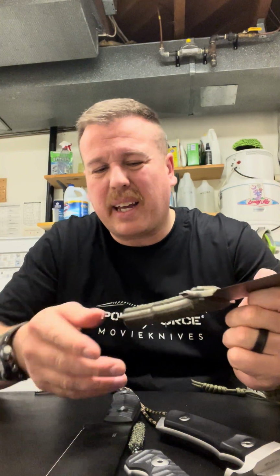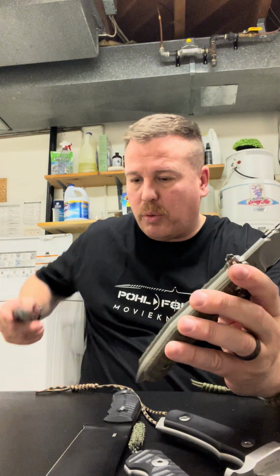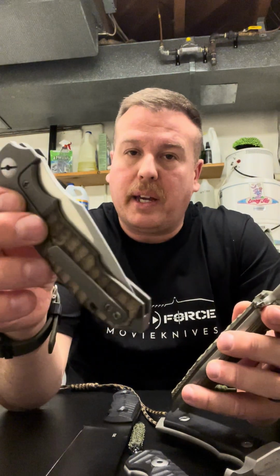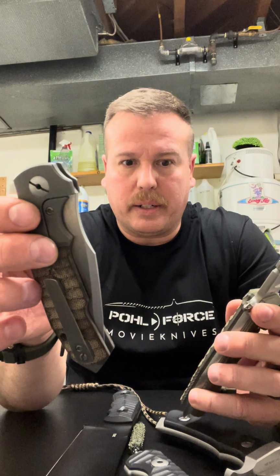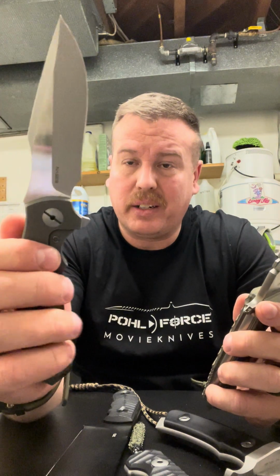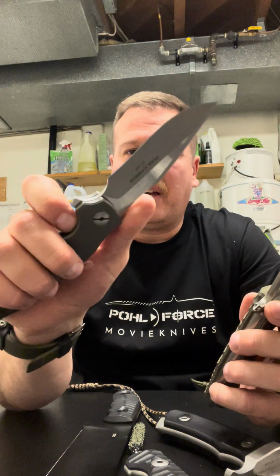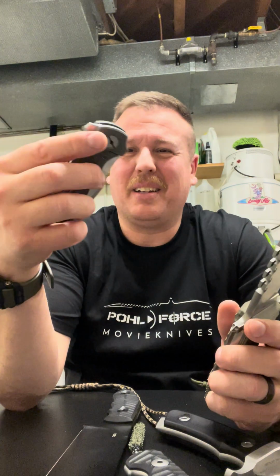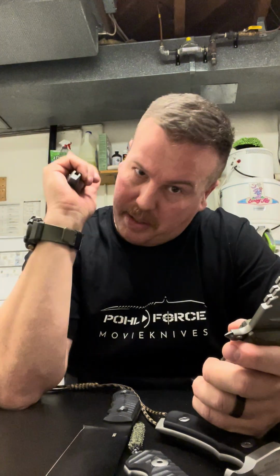I'm not a black handle kind of guy. I really like the canvas Micarta because I also have this Pohl Force, I believe it was the MK7. I hope I got that right because I'm going to be really embarrassed if I got that wrong. You guys missed out on this one because it's not available anymore on the website. But man, is this knife underrated. Every person I've shown this knife to is just like, wow, that is awesome. Where did you get that? And I'm like, Pohl Force. And they're like, who's Pohl Force? And I'm like, well, let me tell you.